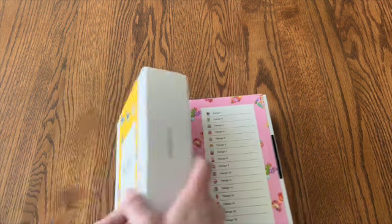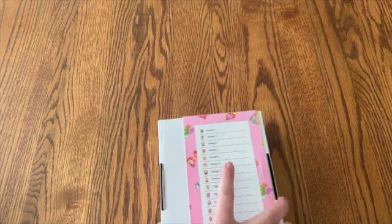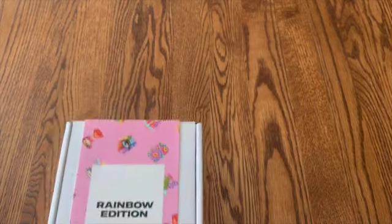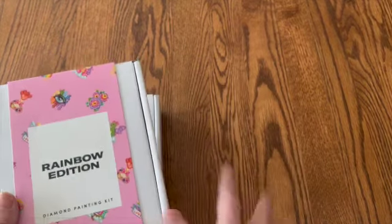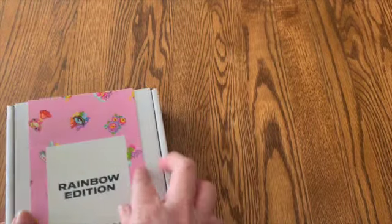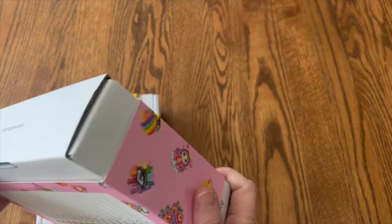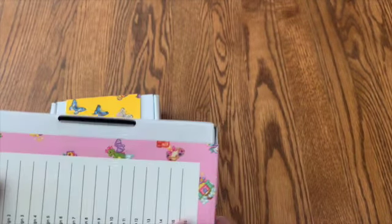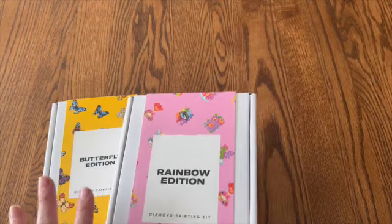So I ordered the butterfly edition. These are both new and have recently come out. And then I also ordered the rainbow edition. And these have gotten kind of fancy. When I purchased it last, it did not have this on here. It just had the plain box and it said paintgem.com, but it didn't say what it was. So I had to write it on there or use my label maker. And so this now has the name of both, which is really nice.